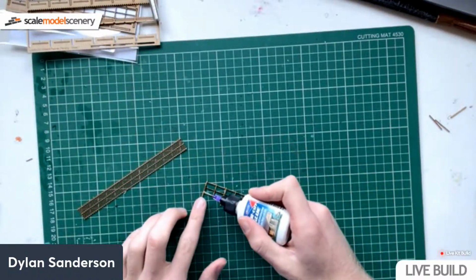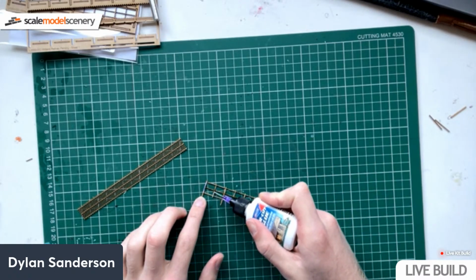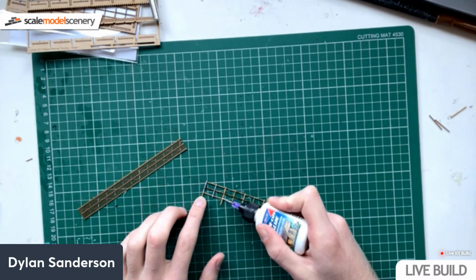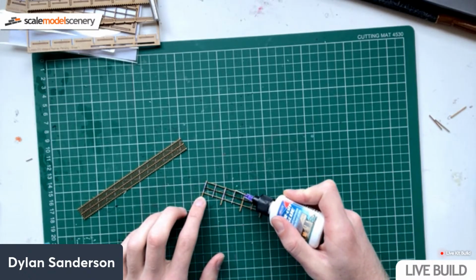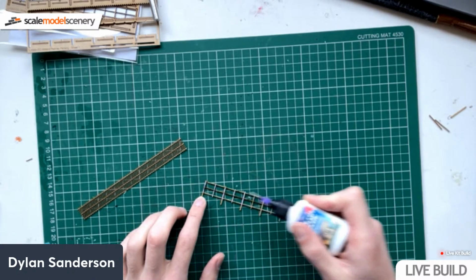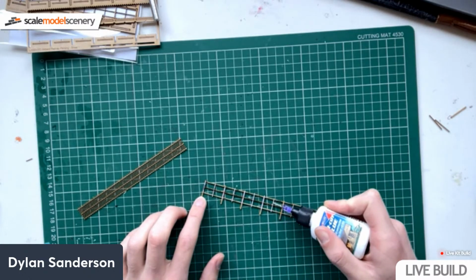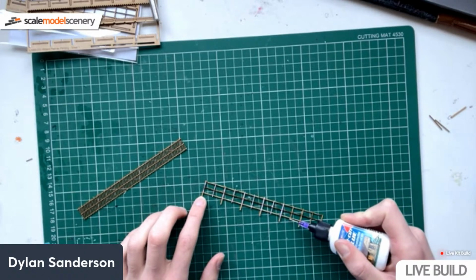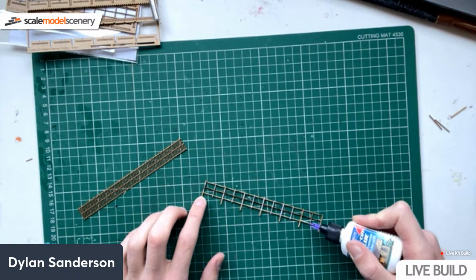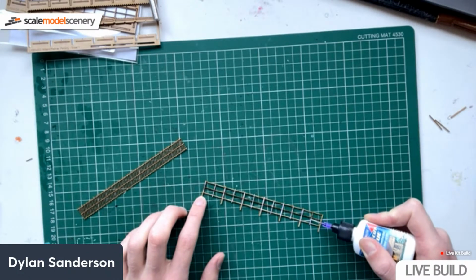So let's just run some glue over the fence posts. Same story as always. This is the Deluxe Materials Laser Cut Kit Glue. Really good stuff, highly recommended. Just make sure you store it upside down in a jam jar with some wet towel at the bottom, to help keep the tip moist and not clog up while you're using it.